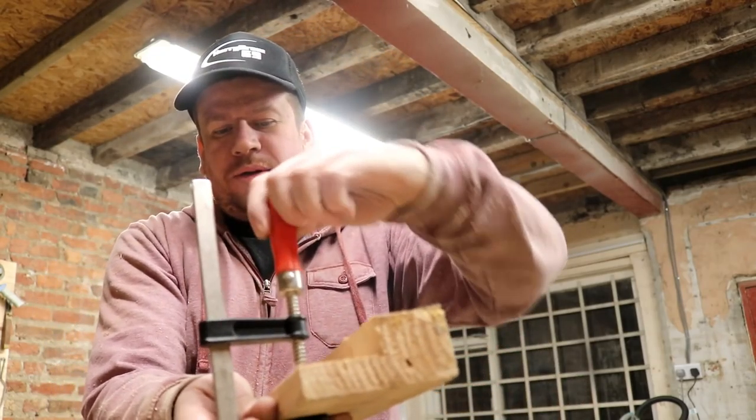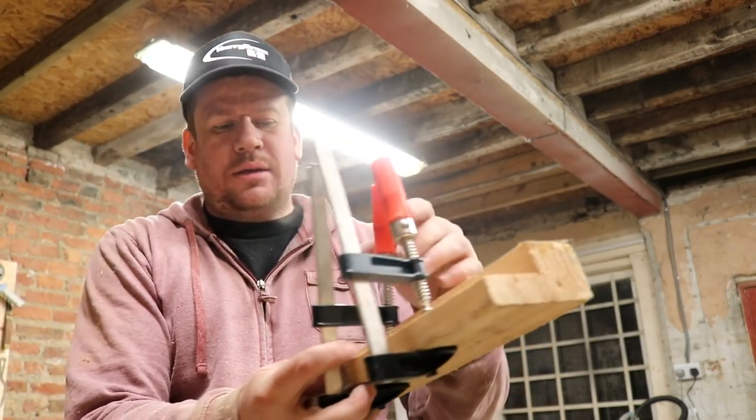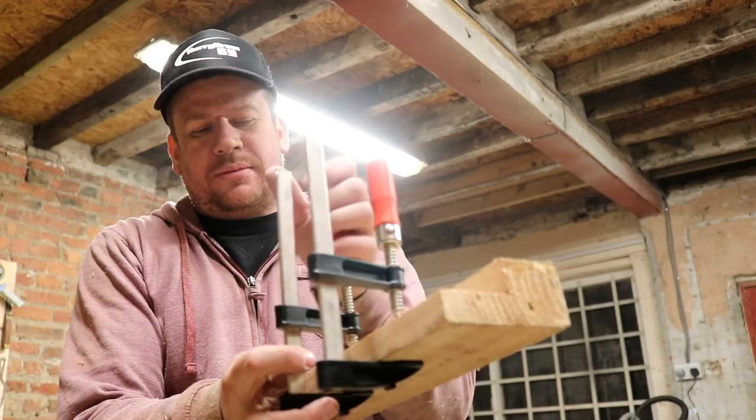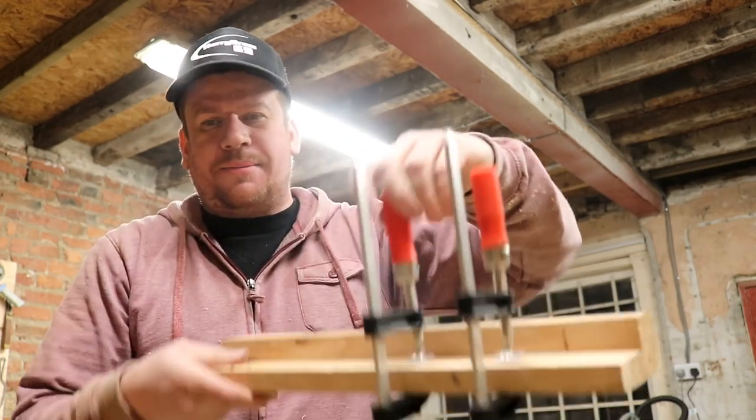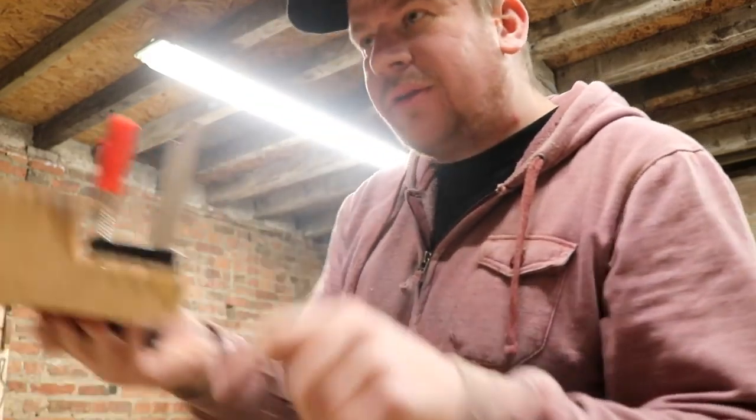So that's the scrap. And the plan is, I'm going to use it to store the clamps that I bought. So we can just drop them on like that. Screw it down, and we can clamp all the clamps on there. And then I've cut the rebate out at the back so I can drill through.